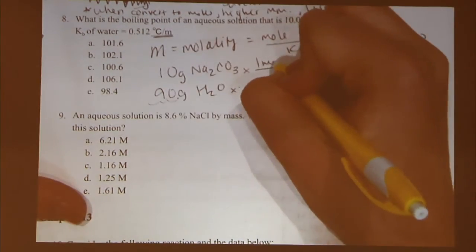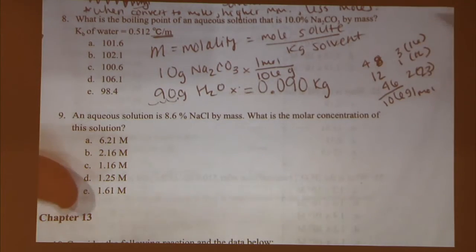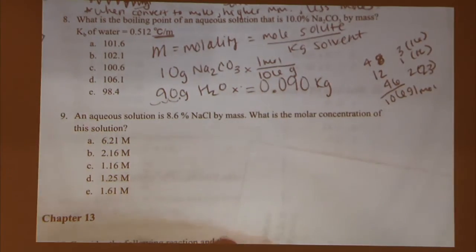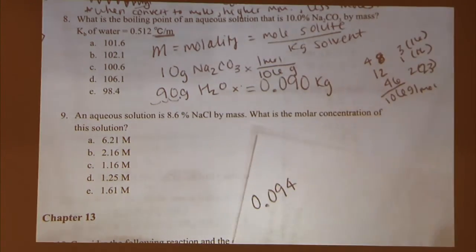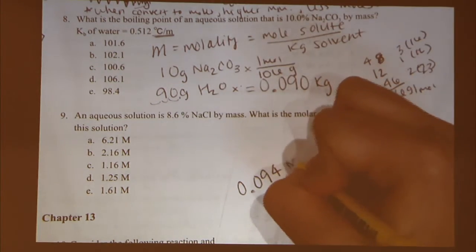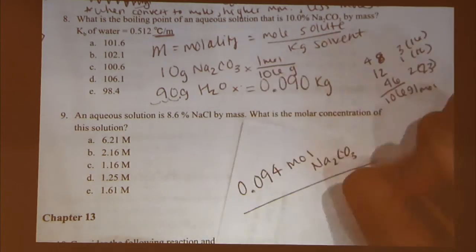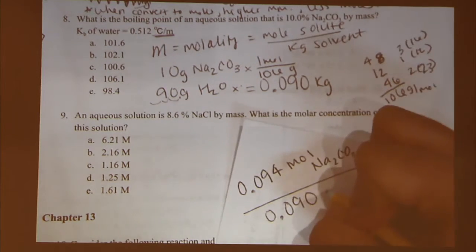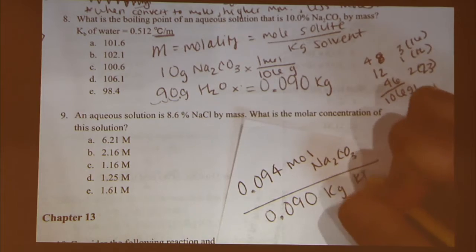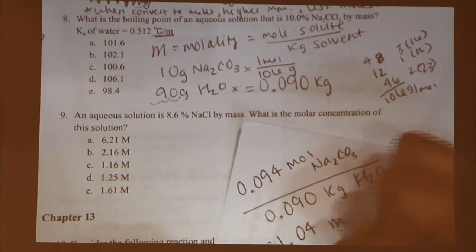So 1 mole is 10 divided by 106 grams. That'll give us moles. What do we get? 0.094. So we get 0.094 moles of our sodium carbonate, divided by our kilograms of solvent, which is our 0.090 kilograms of water. 1.04 is going to be our molality.